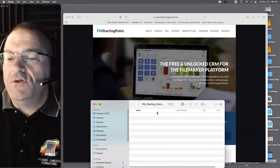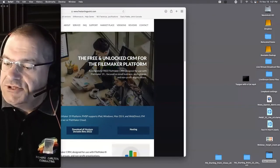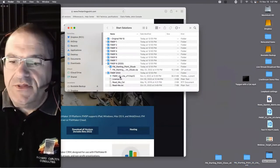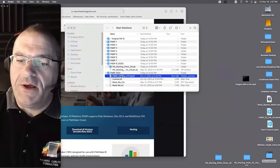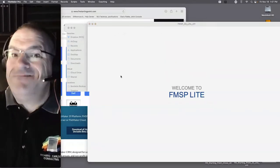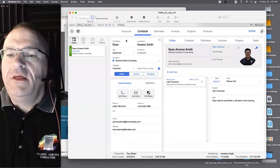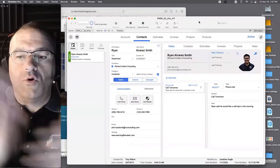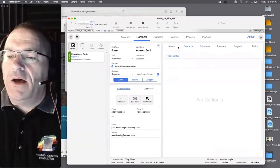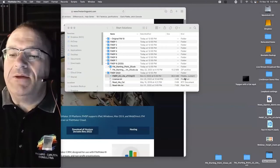So the new version of Starting Point, as we've talked with Nick about this a little bit. So here is the 22, let me see, where'd it go? It's over here. So this is the 22 light version right here. If I pop it up, once again, an FMP12 file is a FileMaker platform file. And this is the light version, and it's designed to be more simple, more basic. We have these kind of tabs up here that are hanging out. You could outline the button if you wanted to, but the idea was to make it more simple, right?